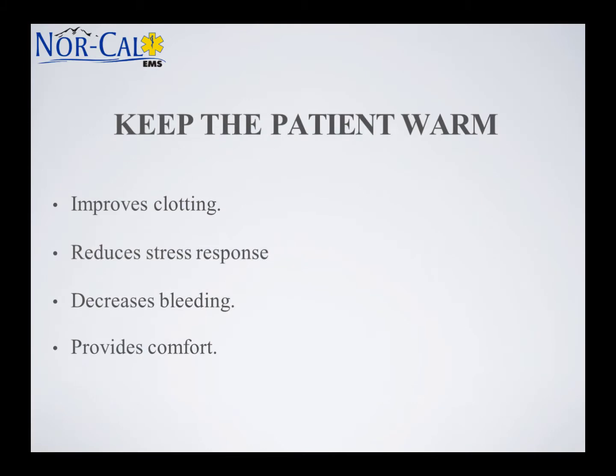Finally, keep the patient warm while continuing to hold direct pressure. This assists in perfusion and decreases the risk of hypothermia, which causes blood to be shunted to the core and away from the brain.